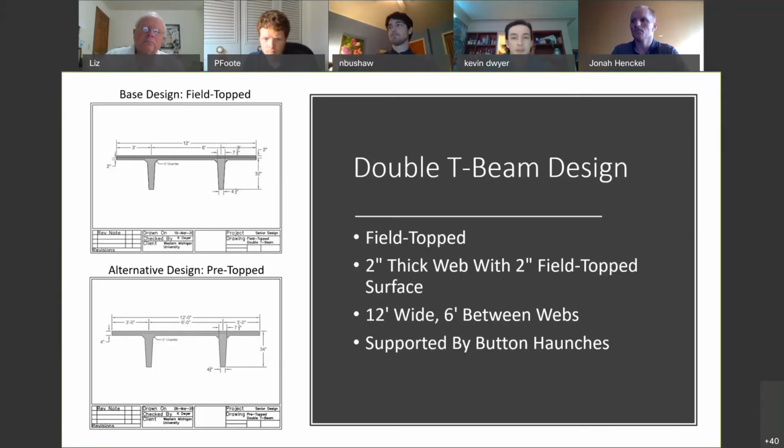The double T-beams for the structure are precast with a 2-inch thick field top driving surface on top of the 2-inch thick flange. Our alternative is also shown below, which is a pre-topped double T-beam with a 4-inch flange. The T-beams are what makes up the majority of the driving surface. They are 12 feet wide with 12 feet between the two webs.